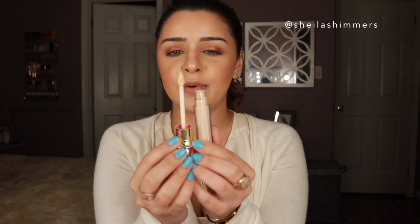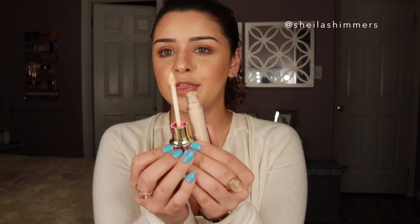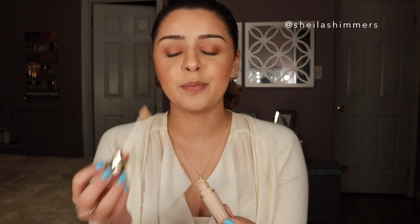I was trying to figure out what concealer has this kind of applicator, but I think I'm confusing it with a lipstick because I actually haven't seen a concealer with this. I was thinking about it all day, but I really liked it. I feel like it was very easy to slide around, especially since it holds a lot of product. You don't have to dip into your bottle a lot of times.